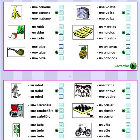Next, une cafetière, cafetière, cafetière. So notice the f sound. So it's not une cavetière, it's not une cachetière, it's une cafetière.